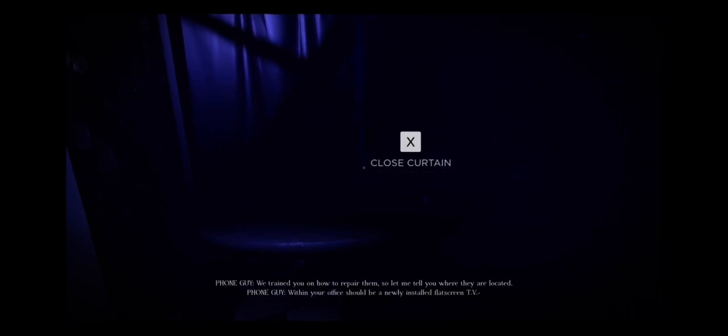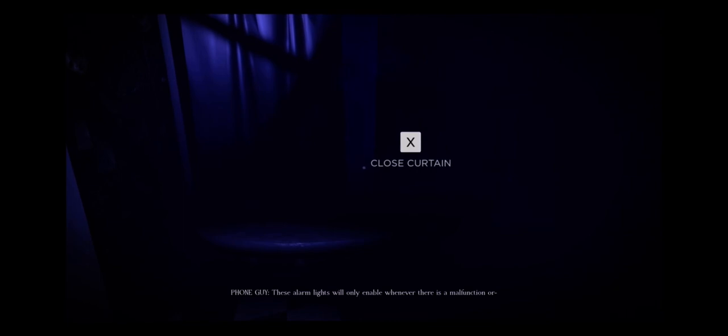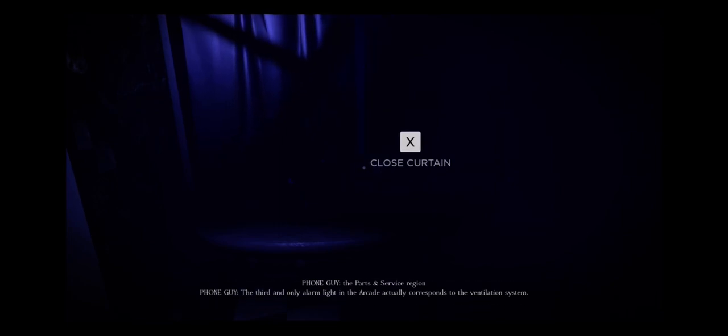Within your office should be a newly installed flat-screen TV, which displays a digital map of the entire restaurant. This is going to come in handy whenever you need to locate something. Now, there should be alarm lights installed on that TV screen. These alarm lights will only enable whenever there's a malfunction or a shutdown of any sorts. So if a generator were to accidentally break down at some point, an alarm light should go off telling you exactly where you need to go to fix it. Luckily for you, the only two generators which power this entire facility are located in the same area, the parts and service region. The third and only alarm light in the arcade actually corresponds to the ventilation system.